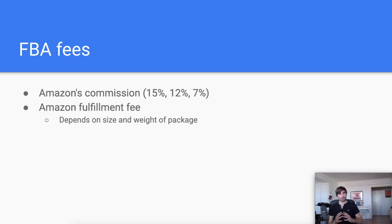So your product that you want to sell is on the Amazon website. Amazon is paying a lot of money to host that website and to develop the website. There's developers that made this website. You don't have a website. Your product is on Amazon's website. So you have to pay a commission for that.